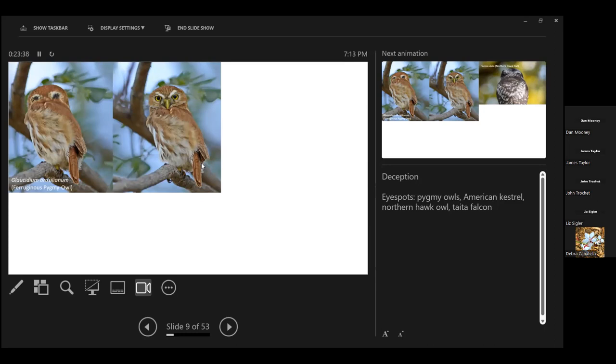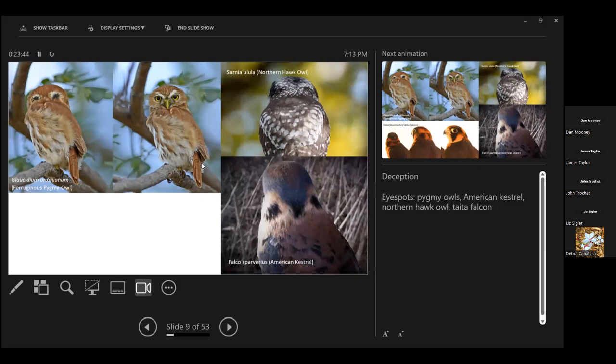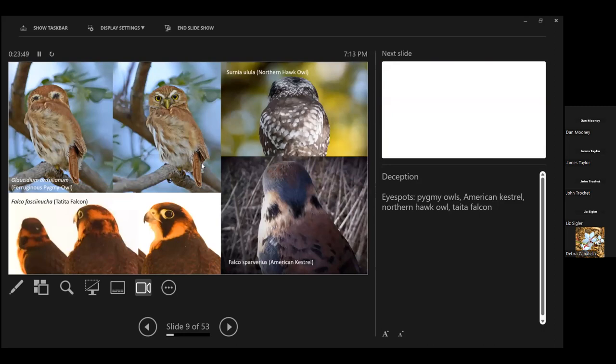it shows up in a few other owl species, such as the northern hawk owl. It's a little less dramatic in this photo, but it also shows up in some falcons, such as the American kestrel, which has more of a face on the back of its head, and the taita falcon in Africa, too.